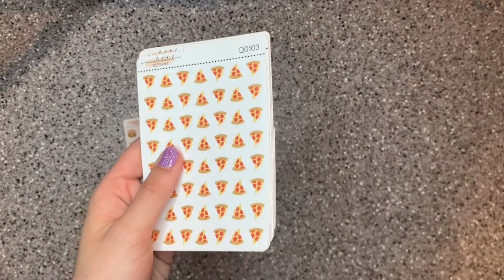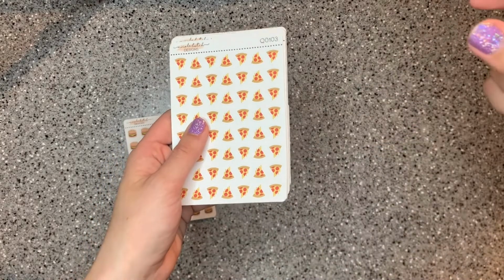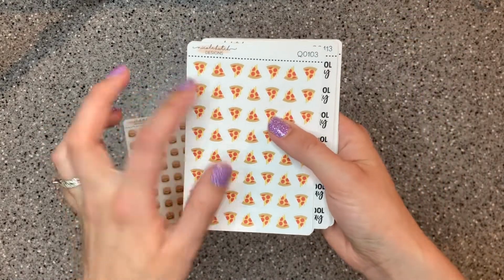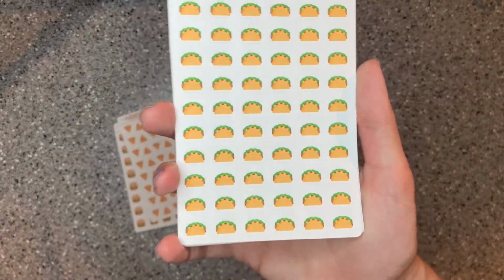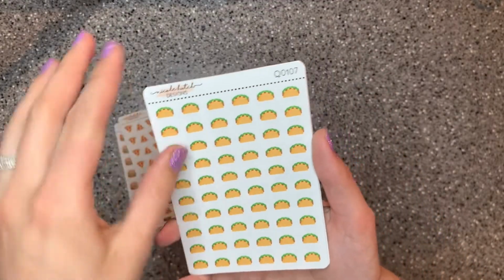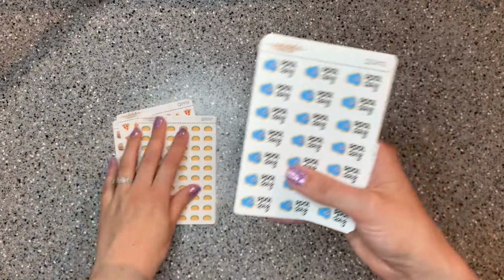And so what I plan on doing is, when I write down what we ate that night, I'll have pizza night, and then I'll stick a little pizza icon next to it. I also got tacos, because we do love to have taco nights, or just Mexican food in general. And so those are kind of the main food icons I got.